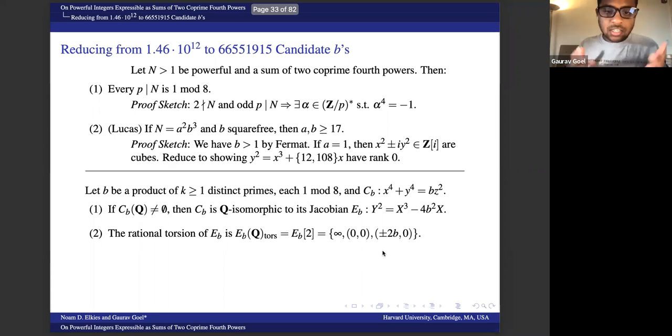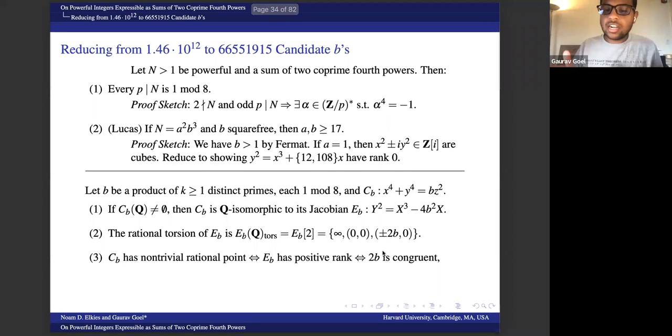The next thing to observe is that the rational torsion of E sub B is just the 2 torsion, all of which happens to be rational. It is the point at infinity plus all of the 2 torsion points. And therefore, we conclude that C sub B has a non-trivial rational point if and only if its Jacobian E sub B has positive arithmetic rank, which happens if and only if 2B is a congruent number. And now that is a serious restriction on B.